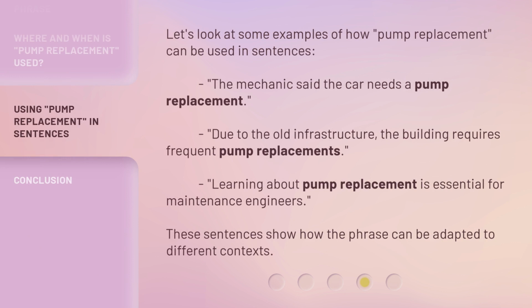Let's look at some examples of how pump replacement can be used in sentences. The mechanic said the car needs a pump replacement. Due to the old infrastructure, the building requires frequent pump replacements. Learning about pump replacement is essential for maintenance engineers. These sentences show how the phrase can be adapted to different contexts.